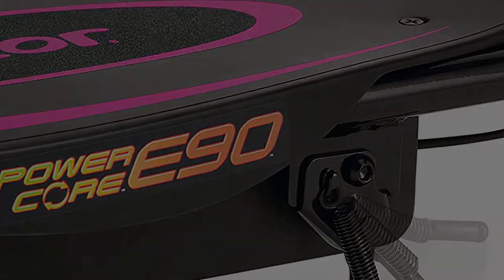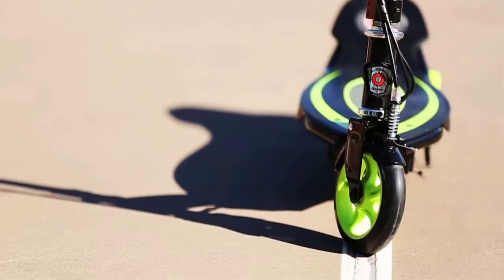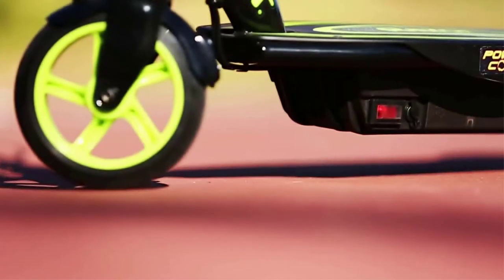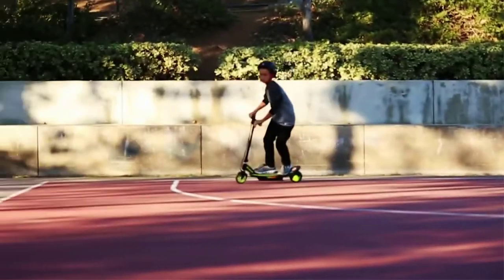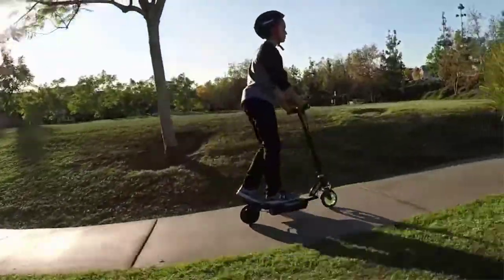The Razor Power Core E90 features rear-wheel drive that delivers greater traction, stability, and control. Just kick off and push the throttle to feel the smooth acceleration and cruise at speeds up to 10 miles per hour, 16 kilometers per hour. The Razor Power Core E90 features an all-steel frame and fork and a flat-free, airless rear tire for maximum durability. The 90-watt Power Core hub motor delivers a more efficient, maintenance-free ride with no alignment, chain, or belt to adjust.